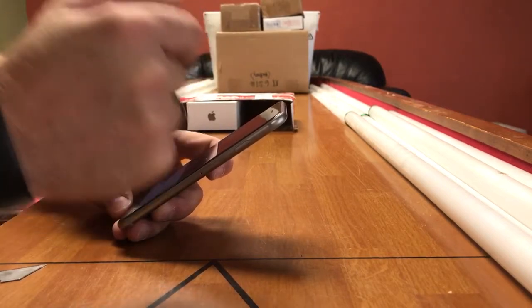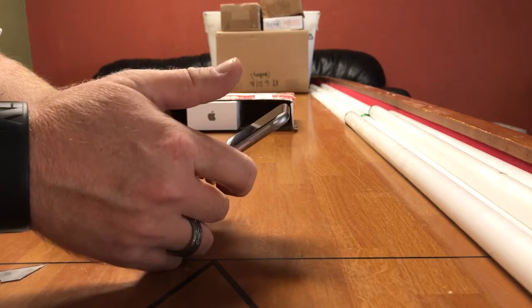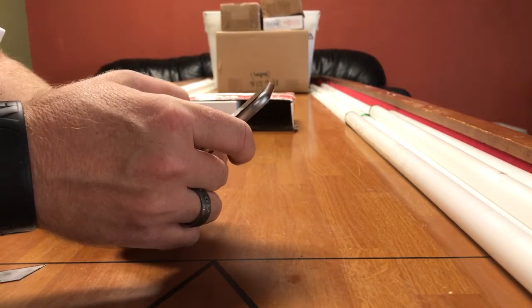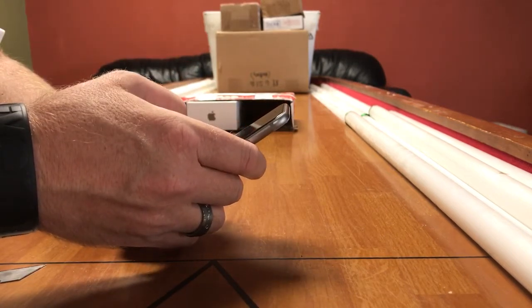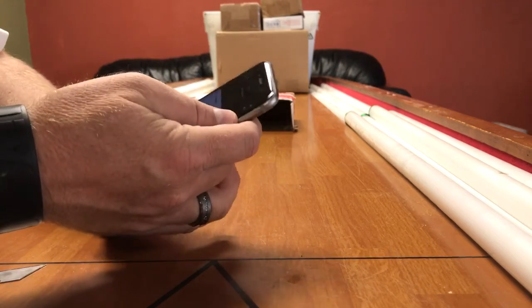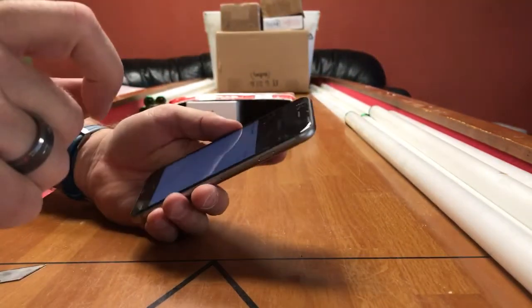In order to go to the earpiece, I need to back out of voice memo, go all the way back to the home screen, close out voice memo. I should have saved it, but, and then go back into voice memo. Okay, so it's still there. And when I go back into voice memo, it's already on earpiece. And this earpiece sounds like shit.